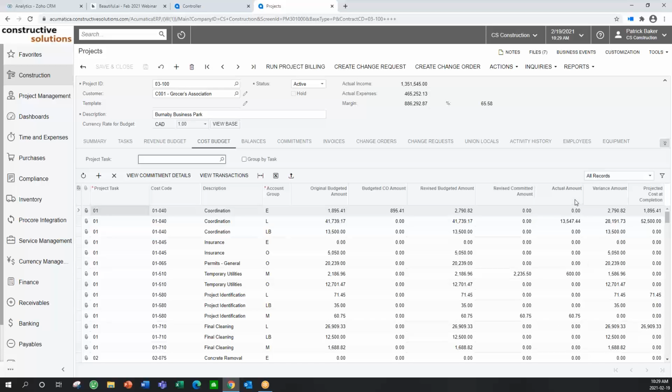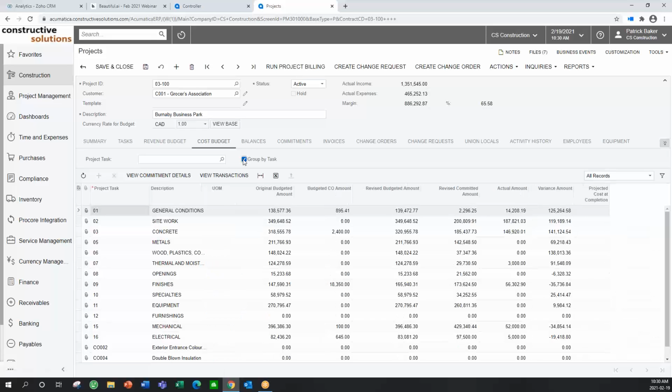I then move into what my actual costs are, costs that have come in from AP and job cost and payroll. And then I can look at variances and what projected costs, what my forecast cost at complete might be. I can also look at this by a grouping, so I have this concept of task. In this particular demo database, here are the tasks that I set up.